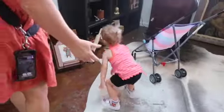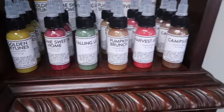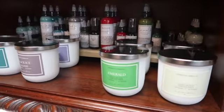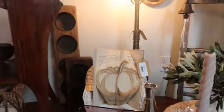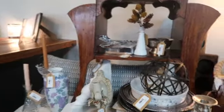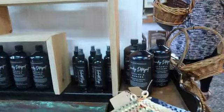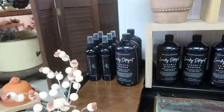I love the shape of this candlestick right here. Aren't these pretty? Oh, so pretty. Hey, we could smell them. I know, right?